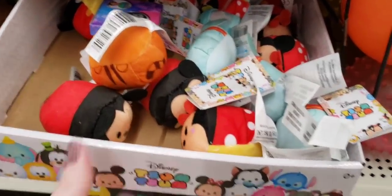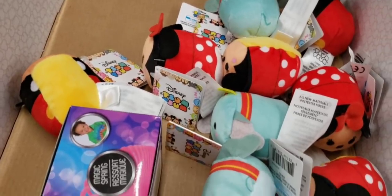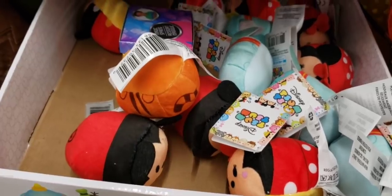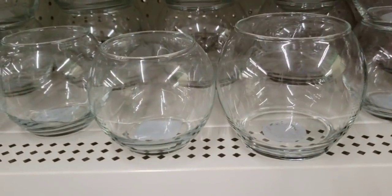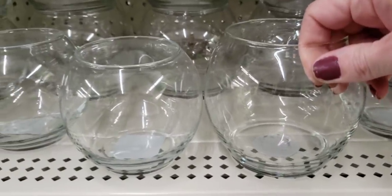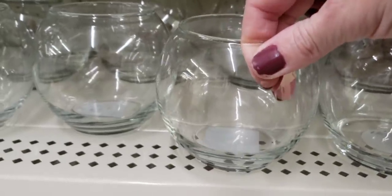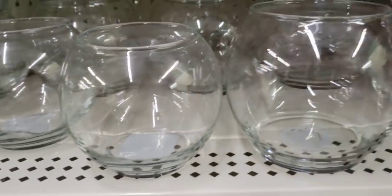Okay, I noticed one of you saying that these Zoom Zooms or whatever they're called are not made like the other ones, which I can tell, but still, they're Disney. Okay, how long has this been going on? 2 different sizes of these quote-unquote like fish bowl. Oh my gosh, look at that. It's just a baby. Huh, cute.